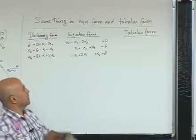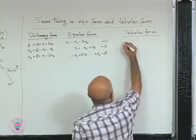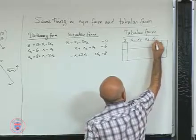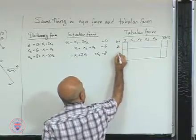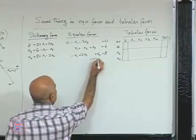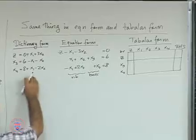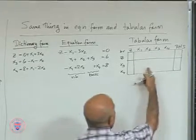In the tabular form, you get even more lazy: you use simply the coefficients of the variables and define a tableau here. Each row and each column is associated with a variable. And the basic variables are z, x3, and x4. You just list them here. These are the basic ones. These are the non-basic ones. Of course, in the dictionary form, you know what the basic ones are because they are on the left. In this one, you have to somehow keep track of what's going on.